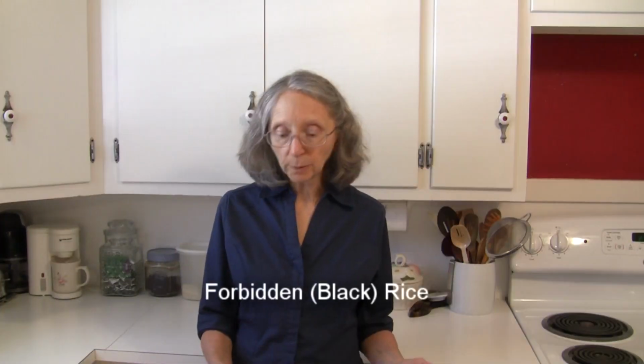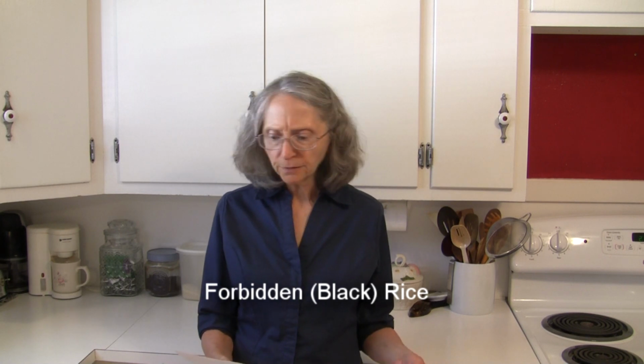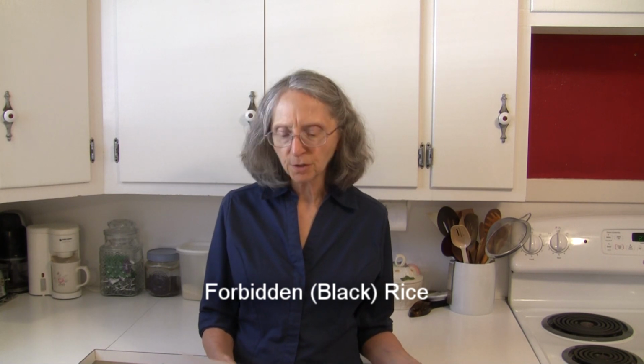Forbidden rice or black rice has a nutty, mild flavor and a high nutritional value, so it's very good for you. It's used a lot in Asian cuisines. It is slightly sticky when it's cooked, and it blends very well with mushrooms and cilantro. That sounds good right there. It's sometimes mixed with brown rice when it's cooked to make a sweet coconut rice pudding.